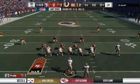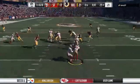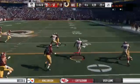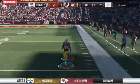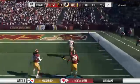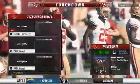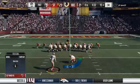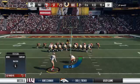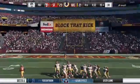Possible run anticipation here as the D-line sandwiches together. They'll run it now out of the gun. They find some open field here. And now off to the races down the right side. Touchdown, 49ers. A big play there with his first career NFL touchdown. And the 49ers have moved out in front here in the 4th quarter.